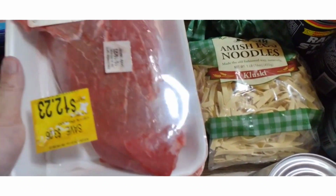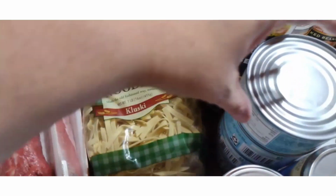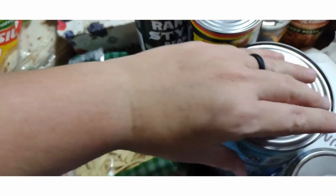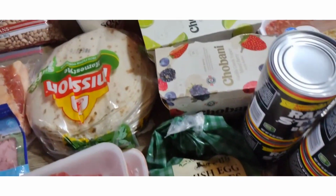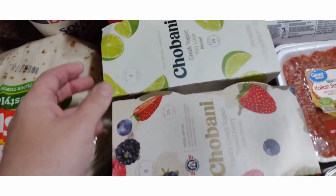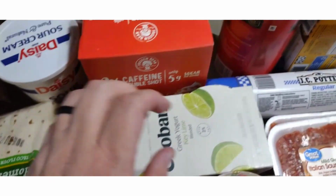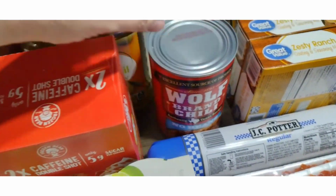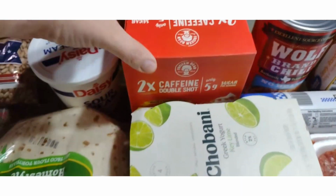And then I also overlooked the J.C. Potter sausage, which I'm going to divide in 4 and put in the freezer. And then I've got Alfredo. That's just a quick side with some pasta, some cream of chicken, more of the Arby's sauce. And then these chuck tender roasts were on markdown, so I grabbed a few of those. That one was $14.14. That one's $12.23.